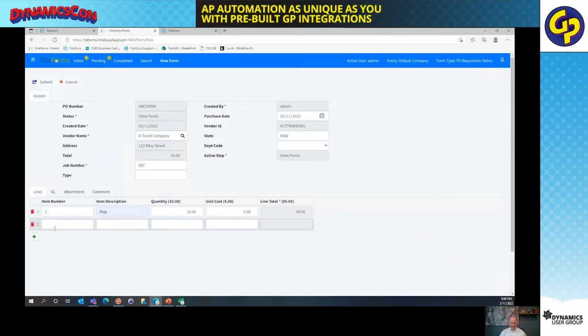So let's say I'm going to add something else here. And this time I want to add a flashlight. Again, trying to minimize manual data entry, eliminate that for you. Unit cost on flashlights, not $10. Let's say we're getting good flashlights and they're $25. So you can see 250 plus 50, well, that equals $300. So we're saving you manual data entry steps, which means we're saving you time.